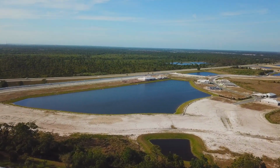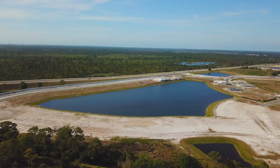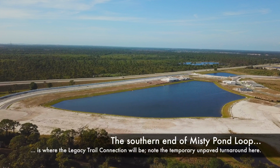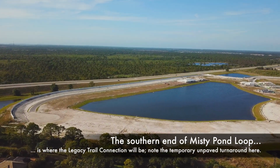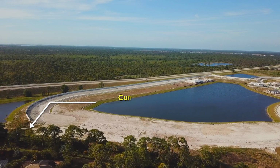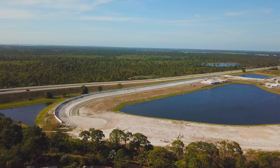As we continue farther to the west, we begin to see the end of the paved portion of Misty Pond Loop at its southern tip. At that end of the paved portion of Misty Pond Loop, in the southwest corner of the community, we also see an unpaved turnaround. And then we see the location where the Legacy Trail Connection path will be.